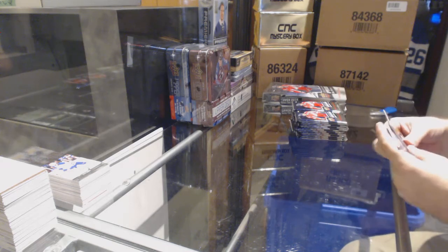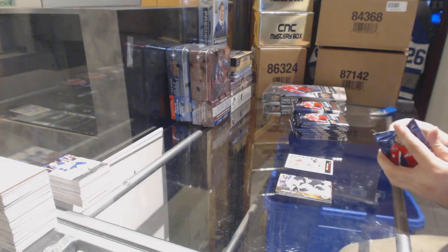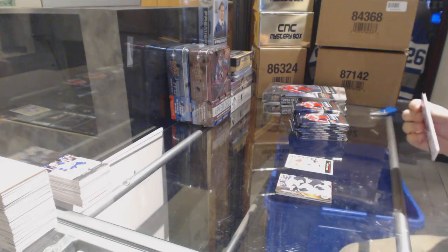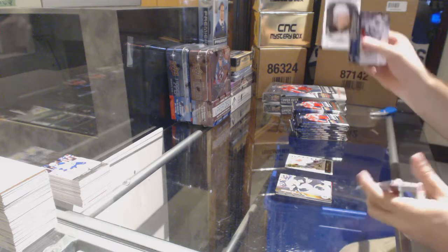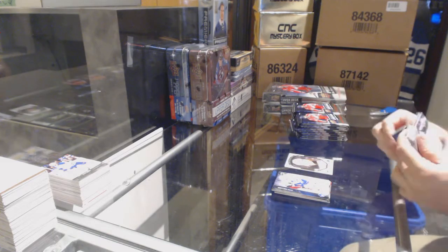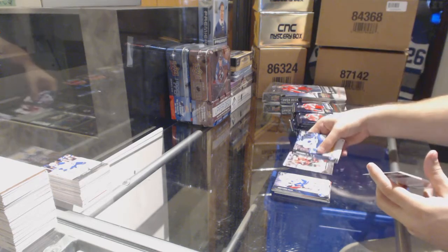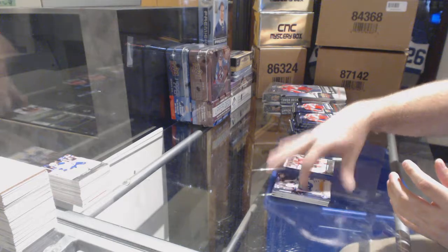Anyone know on that one? We've got a Mike Condon retro rookie for the Montreal Canadiens. Nick Ritchie portraits rookie for the Anaheim Ducks. Max McCormick for the Ottawa Senators, Young Guns.